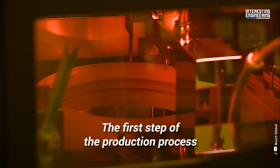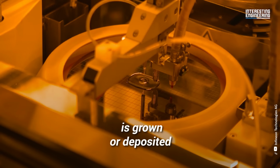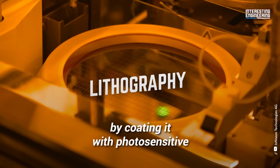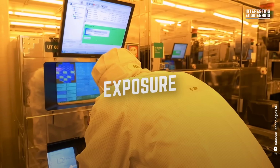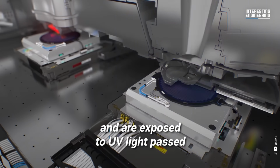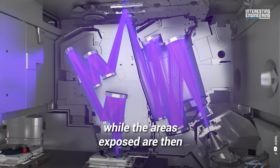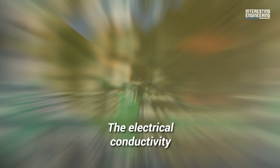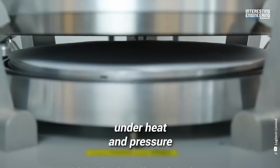The first step of the production process is deposition. A thin, non-conducting layer of silicon dioxide is grown or deposited on the surface of the wafer. Then the silicon wafer is prepared for lithography by coating it with photosensitive and light-resistant materials. The next step is very critical: exposure. The prepared silicon wafers enter a lithography machine and are exposed to UV light passed through a reticle containing the chip's blueprint. The areas exposed to light are hardened, while unexposed areas are then etched away by hot gases to leave a three-dimensional microchip. The electrical conductivity of different parts of the chip can also be altered by doping them with chemicals under heat and pressure.